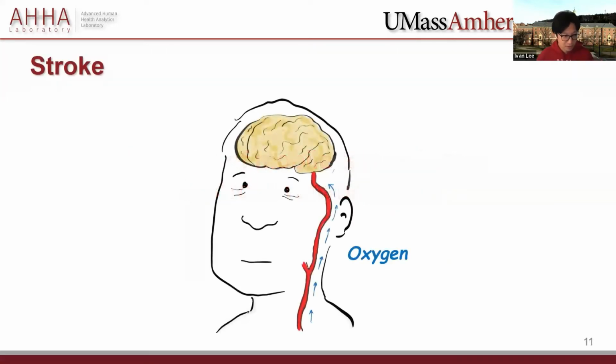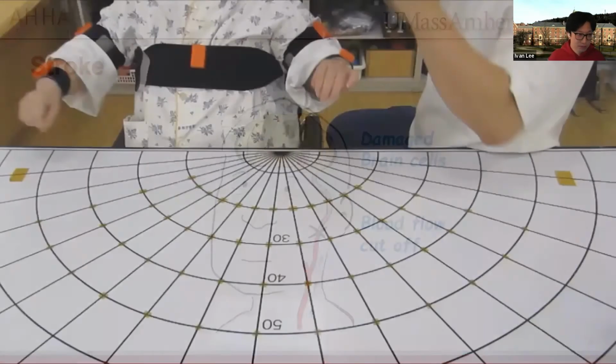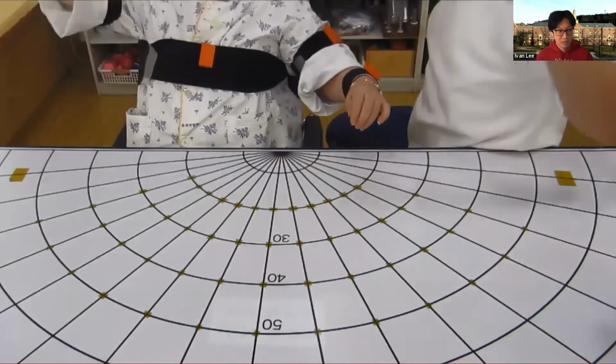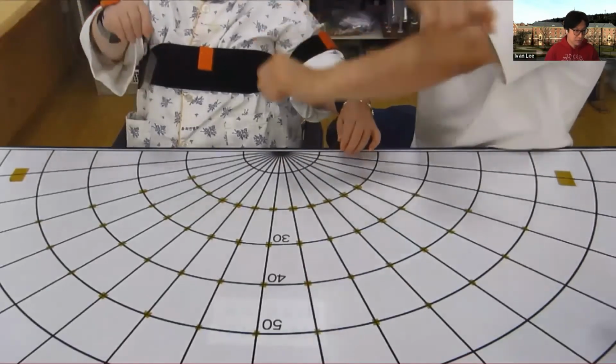So stroke is a blockage of the blood flow that goes into the brain, which damages the brain cells. And as a consequence, one of the hallmark symptoms is the motor impairments, which is actually more prominent in one side compared to the other side, which is called hemiparesis.